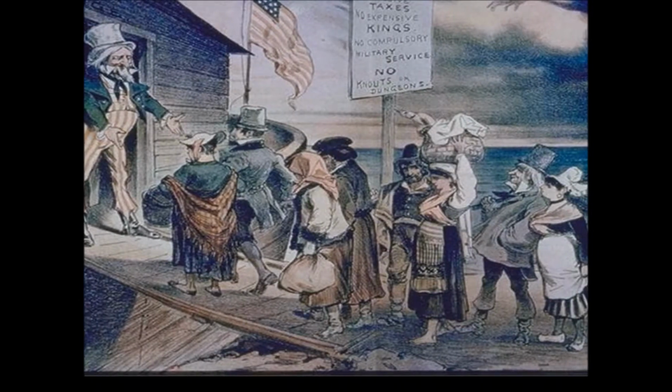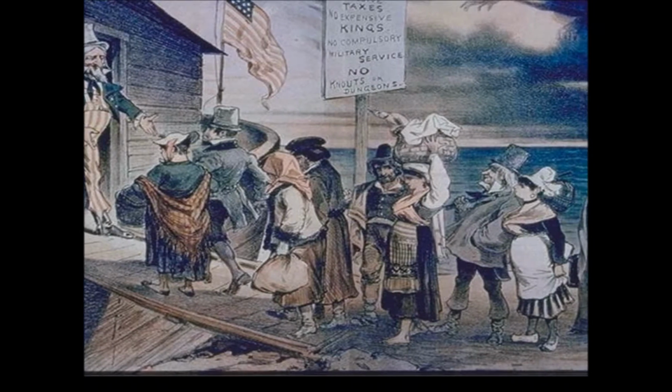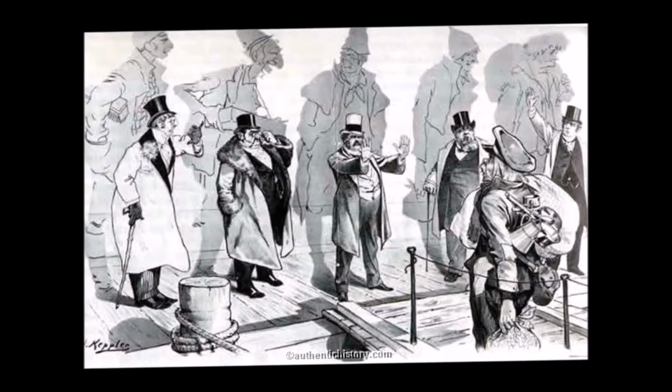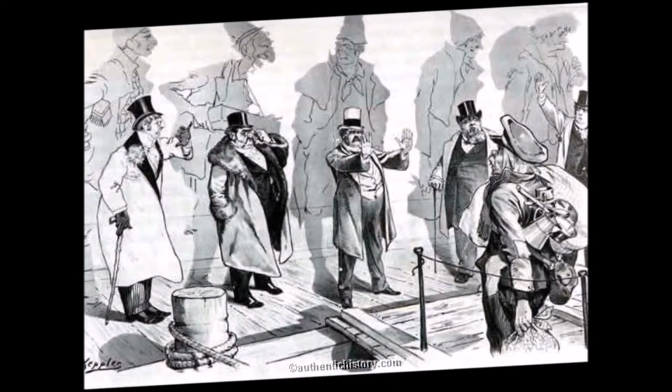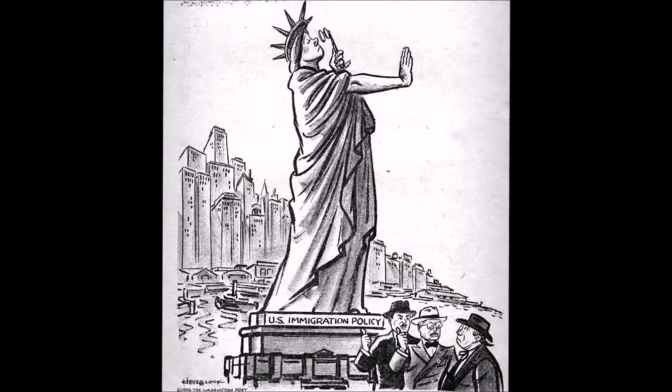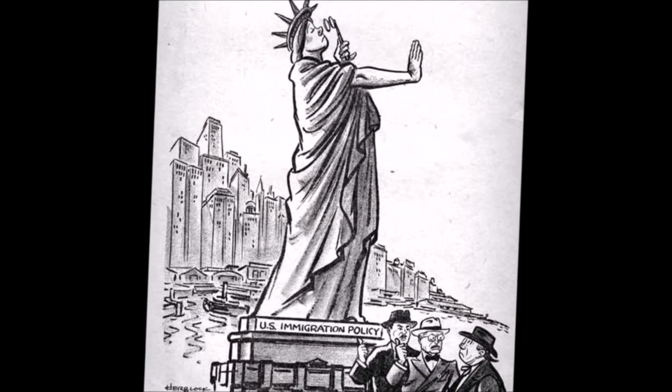The immigrants that did pass the medical exam did not receive a very warm welcome. These political cartoons show the anti-foreign feelings felt by many Americans. The Americans considered immigrants as strikebreakers who were willing to work for less money and worse conditions, causing Americans to lose their jobs.